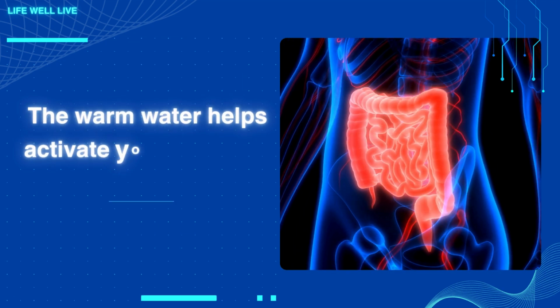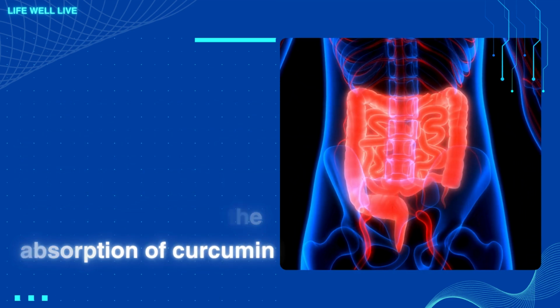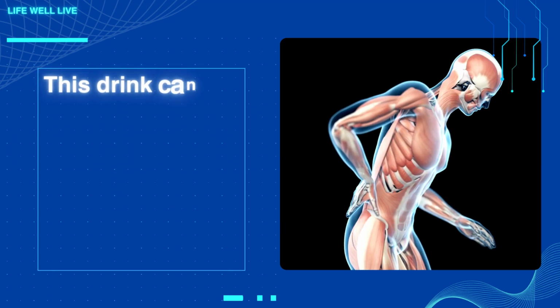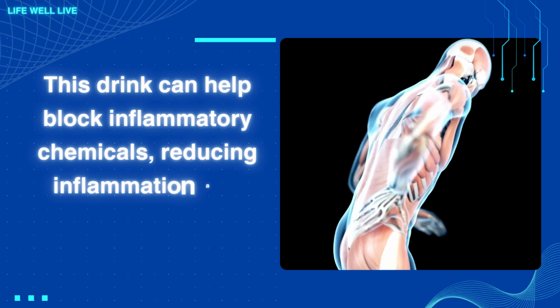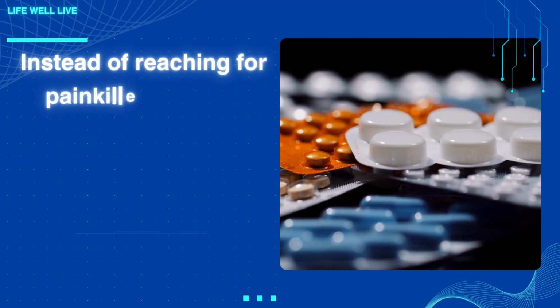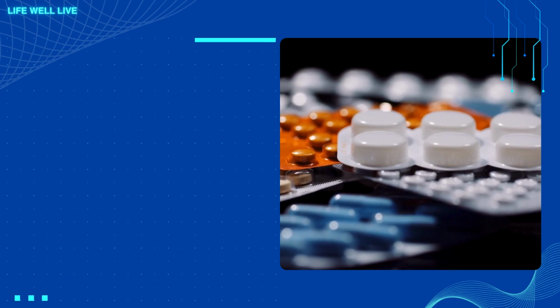The warm water helps activate your digestive system, while the black pepper enhances the absorption of curcumin, allowing it to work more effectively in your body. This drink can help block inflammatory chemicals, reducing inflammation and helping you feel better quickly, instead of reaching for painkillers or anti-inflammatory drugs that can cause side effects.